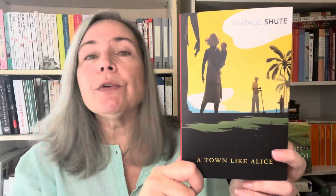Now, this is based on a true story about a woman who was a prisoner of war, in fact, a group of women and children who were forced to march during World War II, during Japanese occupation. Now, Nevil Shute did change the location of where it takes place. In the book, it takes place in Malaya, but in reality, the events happened in Sumatra. But it is based on a woman's real life story.